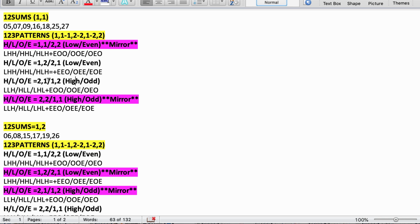One thing I want to mention also: when you see the second digit is a 1, it's odd, right? You see the odd? And you see this number 2 is even. Now, if the second digit right there is an odd, it will produce an even sum, like this, 16 and 18. Now, if you see a 2 in the second position, it will produce an odd sum, like the 25 and 27, like the 5 and 7. Now, with the 1-2 sums, there are only 4 patterns.